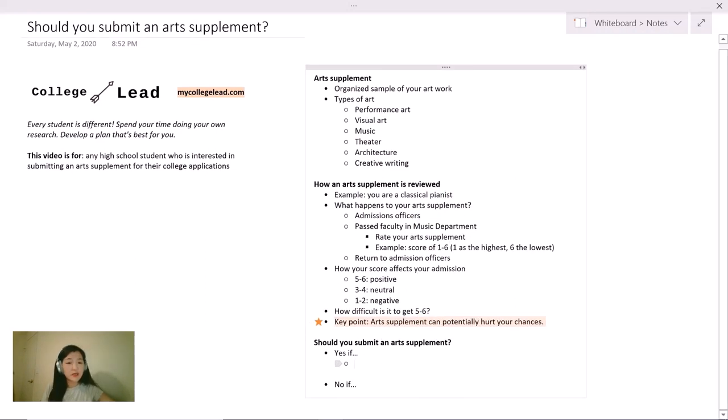So now the question is, should you submit an art supplement? Yes, if you have been recognized nationally or internationally.